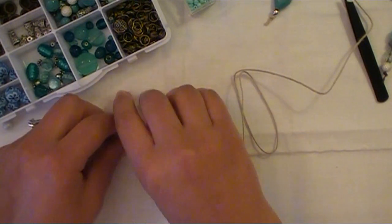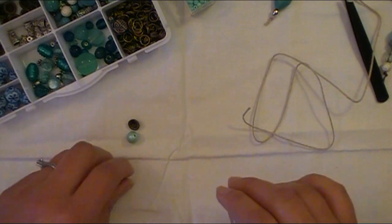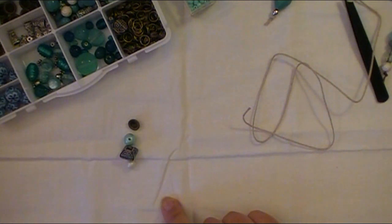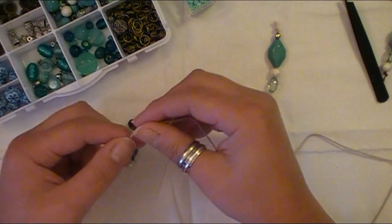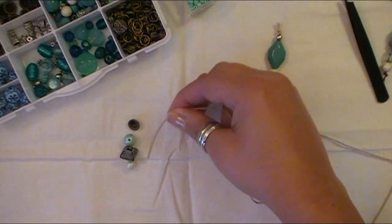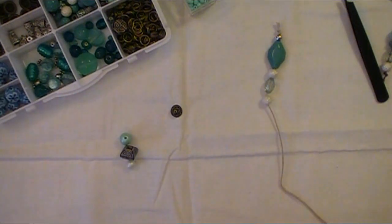So what I did, I already picked the beads out because sometimes it takes me a little bit to decide what I want. And it's fun, I think, to dig through your beads and see. So I just lay out what I think I want it to look like. So since I've already tied this end off, I need to put these on with the last one last. So the one that's going to be on the top, that's how I'm going to string these on. So I'm just going to go ahead and pull my bead cap through here.